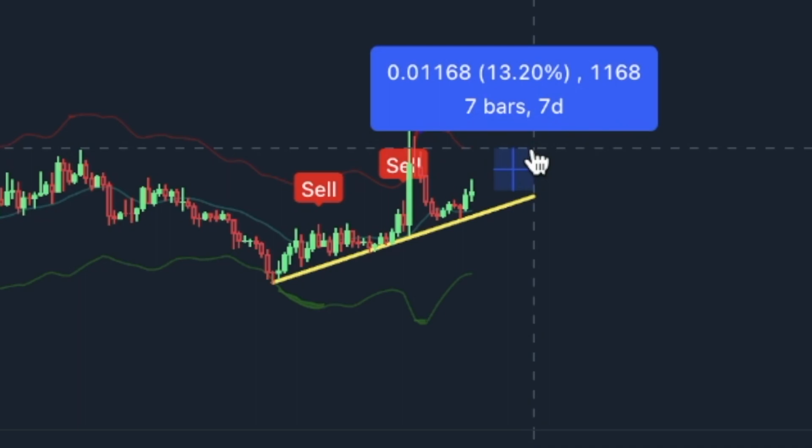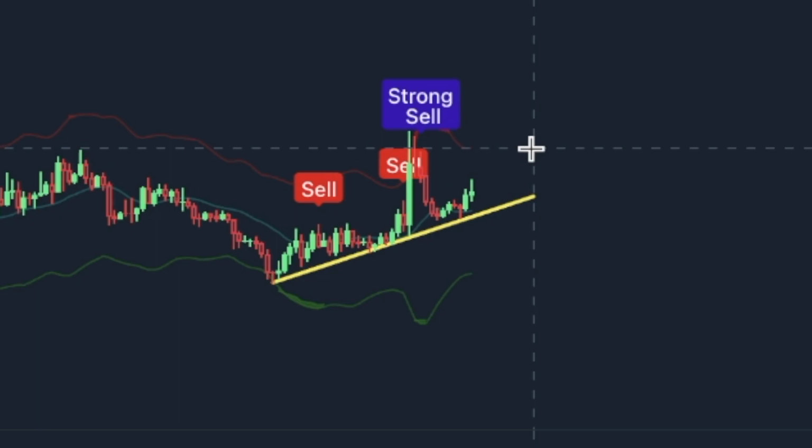So let me calculate this out. I have about $30,000 in Doge, so times this by 13.20%. I'm probably going to see about another $3,900. I'll probably make about $3,900 profit as this comes up here at this level.